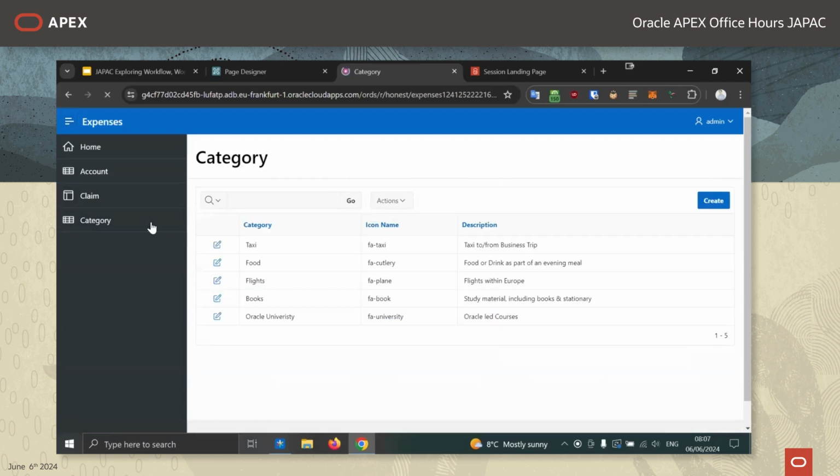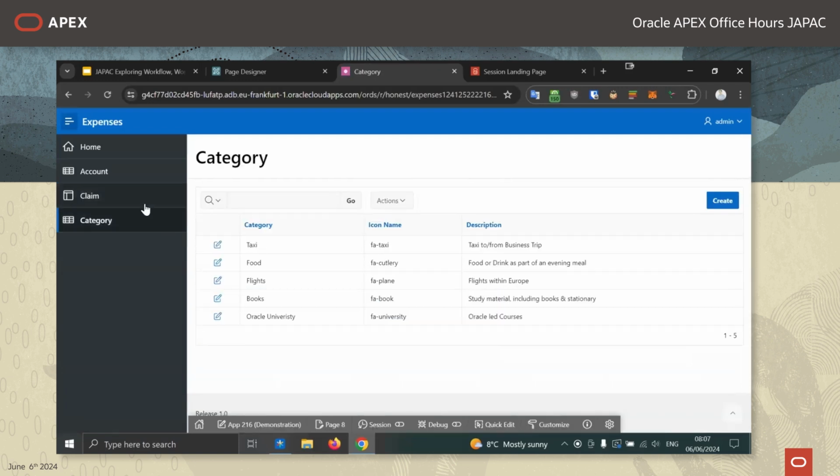I've also added a bonus table as well, this category table. So when I went to Amsterdam, I added a flight. So this has got a category, it's got an icon, like plane, and it's got a description, like flights within Europe.